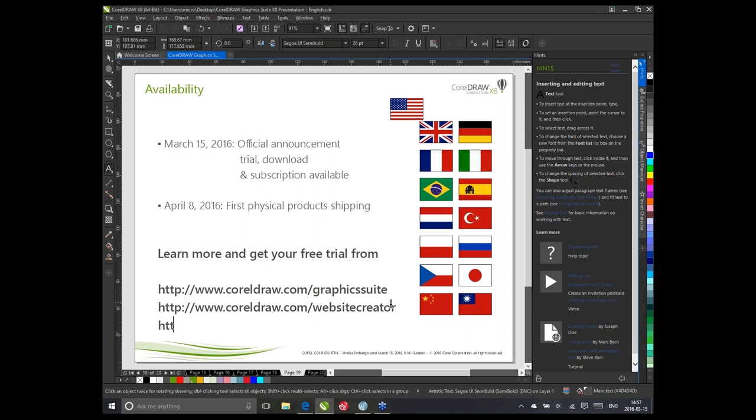We also have one more page that I'll mention here. That is our PHOTO-PAINT page. So if you want more information specifically about PHOTO-PAINT, there is also a web page about that that will provide that detail.